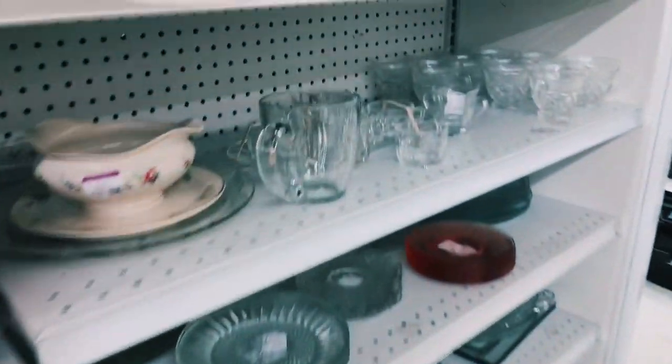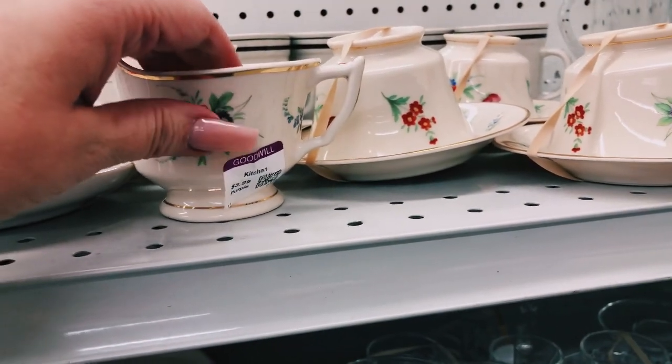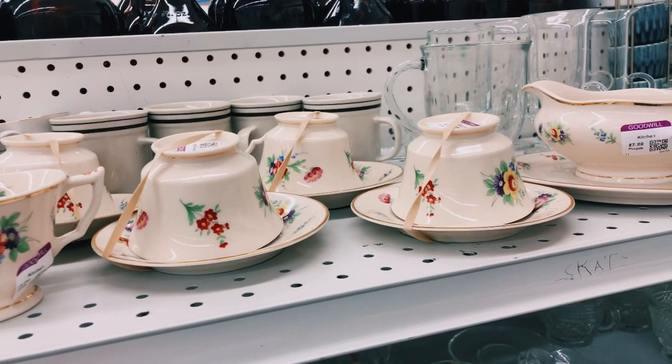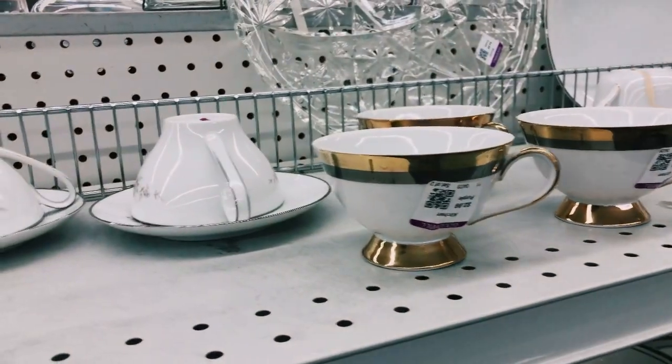So I really hate to see pieces get separated, and I try to always put them back so that someone can find the other pieces. I really hope that someone buys all of the pieces and gives them a happy home.